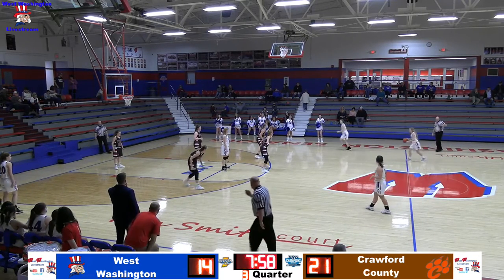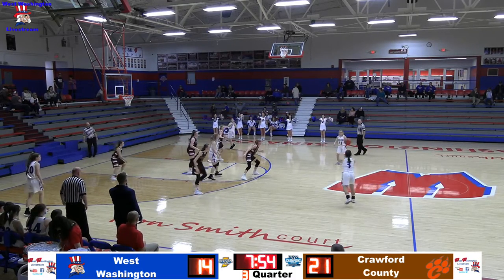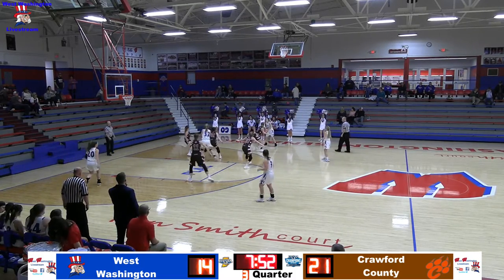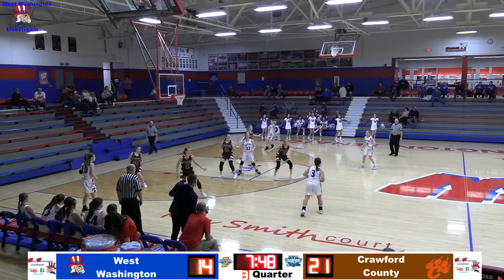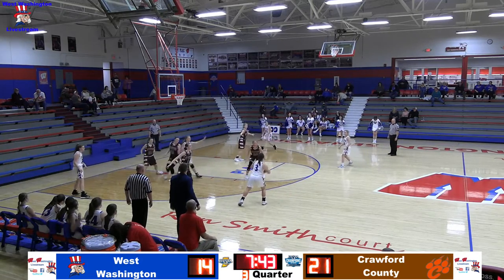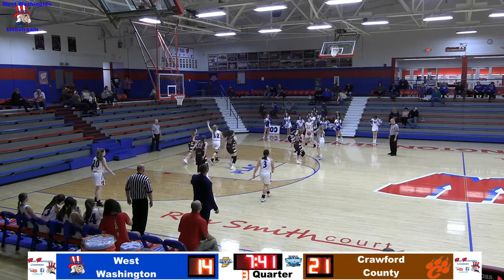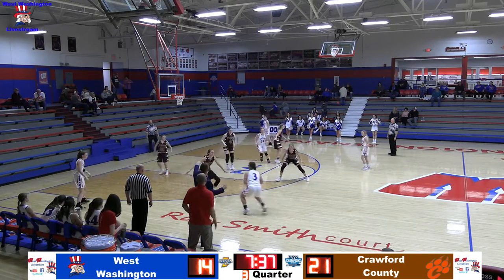So now will be the Lady Senators ball coming out. Shelby Griffiths with it. Now gives it off to Alandra on the left side. Shelby gets it back. Gives it off to Madison. Madison looking inside. Looks like Ava may have been double teamed right there in the post, as the Lady Wolfpack, they don't want to let Ava get the ball down there. As now Shelby's got the ball. Gives it off to Madison on the wing. Back over to Shelby. Alandra now with it.